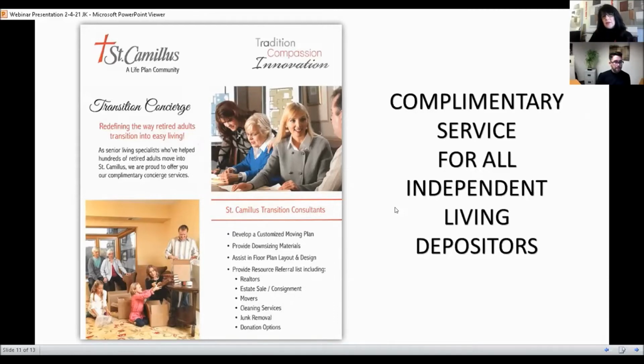So while all of that is going on, we do offer a complimentary transition concierge service to all of our depositors. So what we're going to do, by your invitation, and this is optional, we can come into your home with the floor plan and help you measure the furniture, help you figure out what's going to fit, maybe what's not going to fit, help you just talk through that whole process. Because again, we want you to have your favorite things surrounding you by the time that you move in.